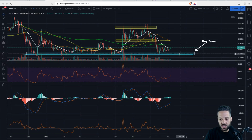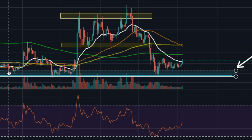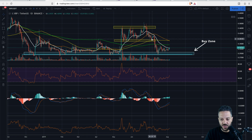But there is a historical buy zone for XRP going all the way back to 2018, and it is really between the ranges of around 28 cents and 30 cents. And we did hit that a few days ago. However, if we're slightly out of this buy zone, I don't think that it is unwarranted if you do buy XRP at this level, because we haven't been above the 21 EMA, which is this white line again, in over a month.